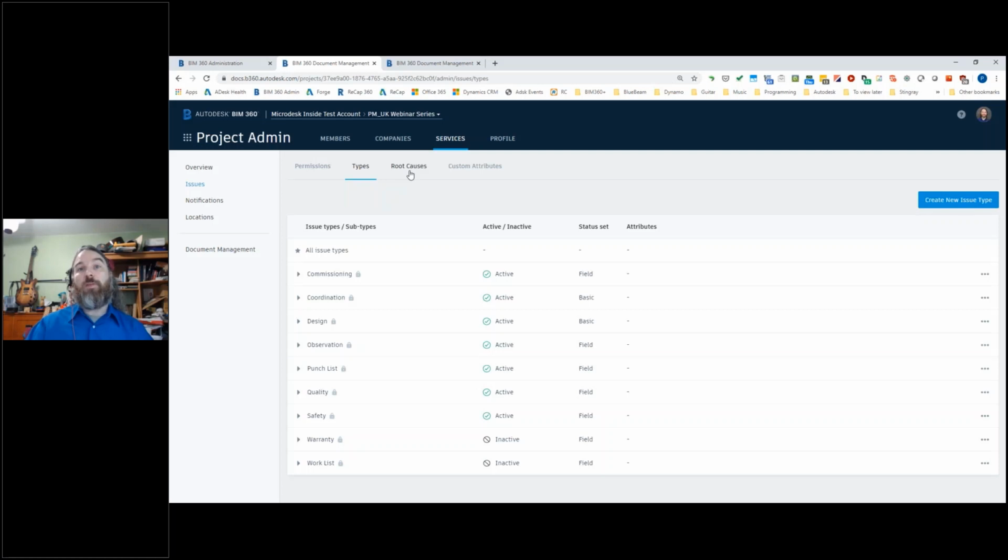So what things do I want people to be able to put in there? Maybe I want to put a priority. You know, is this a low, medium, or high priority to handle? Do I want to put in a field for numbers? So what's the square footage that I am seeing the problem taking up? Like if I'm doing an exterior inspection, for example. So a lot of little things like that that I can customize for my project.